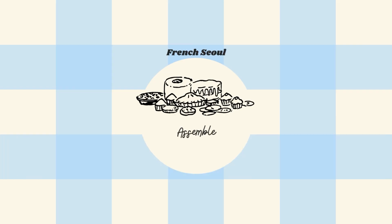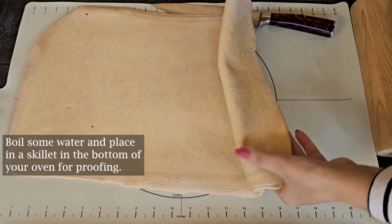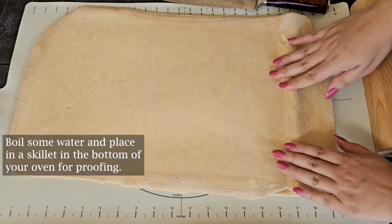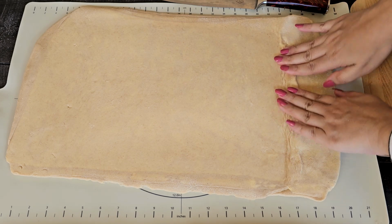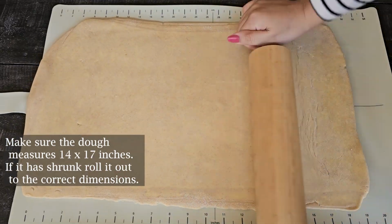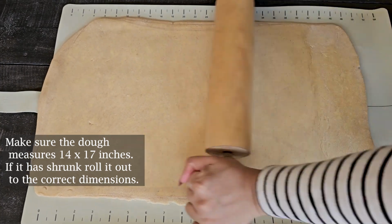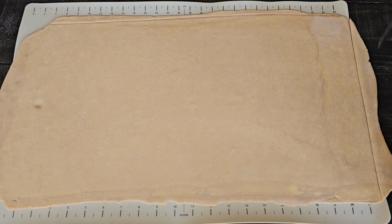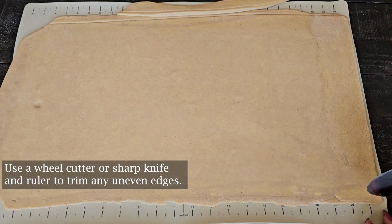Now that the fillings are done, let's get back to the New York rolls. The next day, boil some water and place in a skillet in the bottom of your oven for proofing the dough. While the steam warms the oven, place the dough on a lightly floured surface. Double check that the dough measures 17 by 14 inches. If it has shrunk, roll it out to the correct dimensions again. Use a wheel cutter or sharp knife and ruler to trim any uneven edges and to square off the dough.